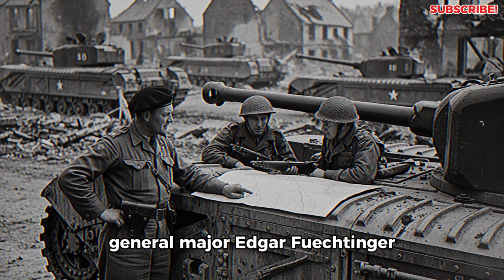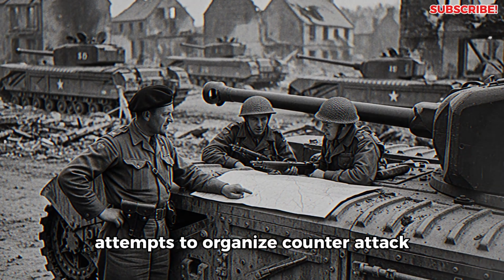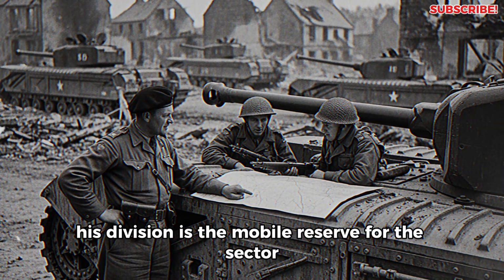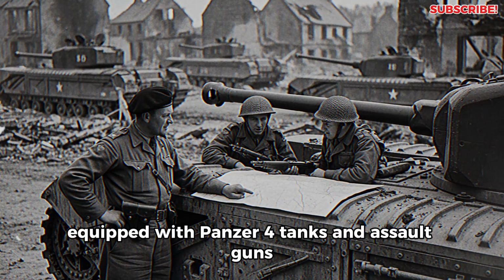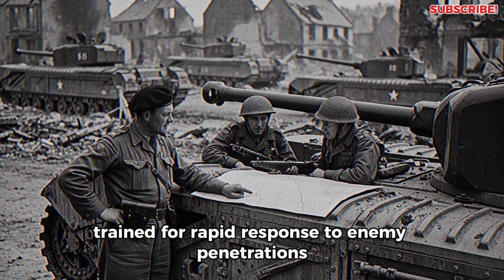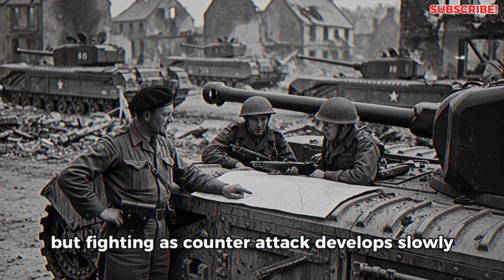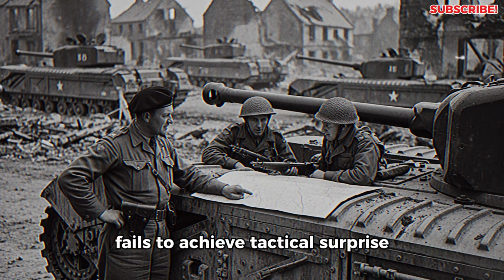General Major Edgar Feuchtinger, commanding the 21st Panzer Division, attempts to organize counterattack against British breakthrough. His division is the mobile reserve for the sector, equipped with Panzer IV tanks and assault guns, trained for rapid response to enemy penetrations. But Feuchtinger's counterattack develops slowly, encounters immediate opposition, fails to achieve tactical surprise.